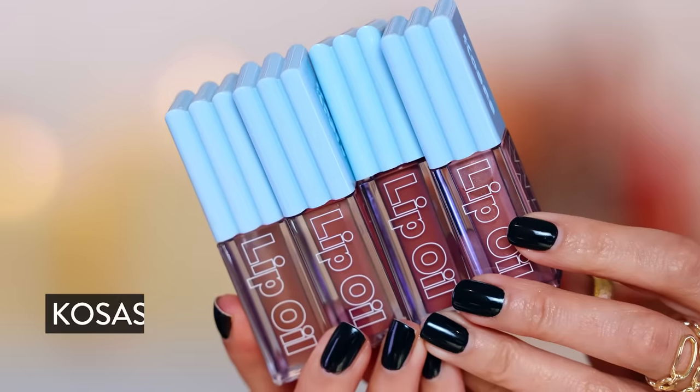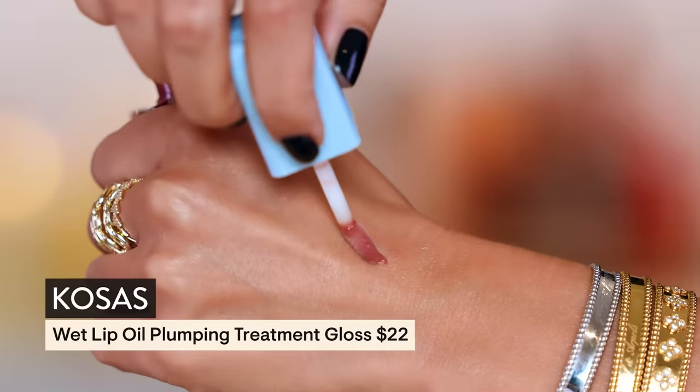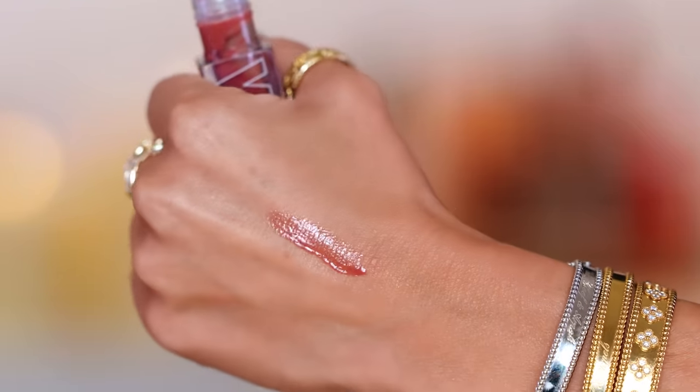This does not glop. So if you need a touch up, but you're worried about a thicker gloss separating and doing that weird funky thing that is just not attractive, this is such a beautiful product to use throughout the day because it keeps the lips hydrated and it doesn't get all separated and funky and weird. And these are just so good.